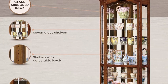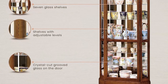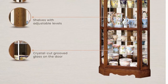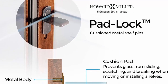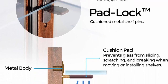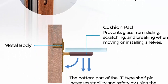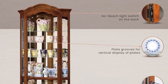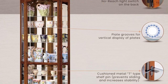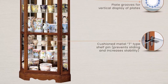Durable. Lock your shelves in place with padlock metal shelf clips while adjustable floor levelers provide stability on uneven floors. With added height and depth, this extra cabinet includes plate grooves for plenty of vertical display of plates. Display. The interior design includes 8 levels of display space with 7 extra deep glass shelves that have continuous holes to be self-adjusted. It perfectly fits in the corner for your living, dining room and more with a front locking door to showcase your collectibles.